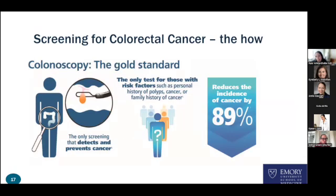So next question is how? How should we screen patients for colorectal cancer? And colonoscopy is the gold standard test. Most of us know that. It's the only screening test that detects cancer and prevents cancer. It's touted as such because by snipping out precancerous polyps, we think that we can delay the onset of cancer by several years.